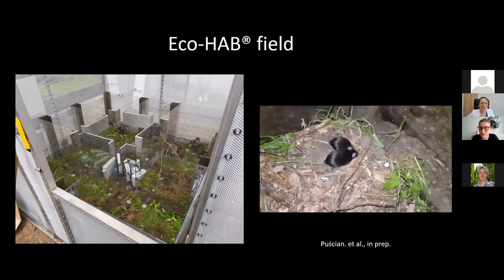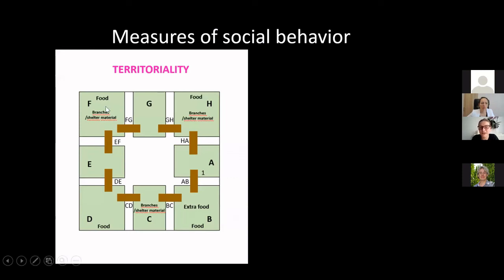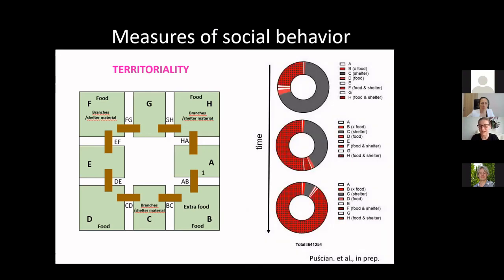What we did in those experiments is we diversified the value of subterritory. Some of them contain food, some of them contain shelter material, some of them contained both. And we were very interested in how territorial animals become when we leave them be in such a large environment, but also based on the kind of environment that we provide them with. So this is an example from our data.